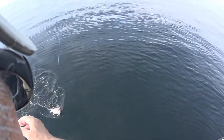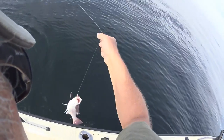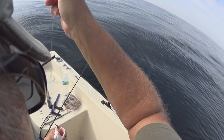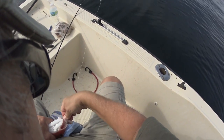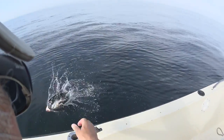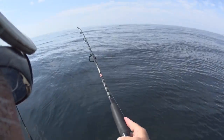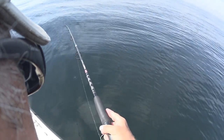Big snapper. Getting crowded out here. Almost looks like the same one. Dad, don't you cut me. You cut me, big guy. I'll let you go. There you go. Well, I moved from that spot over there to this spot.